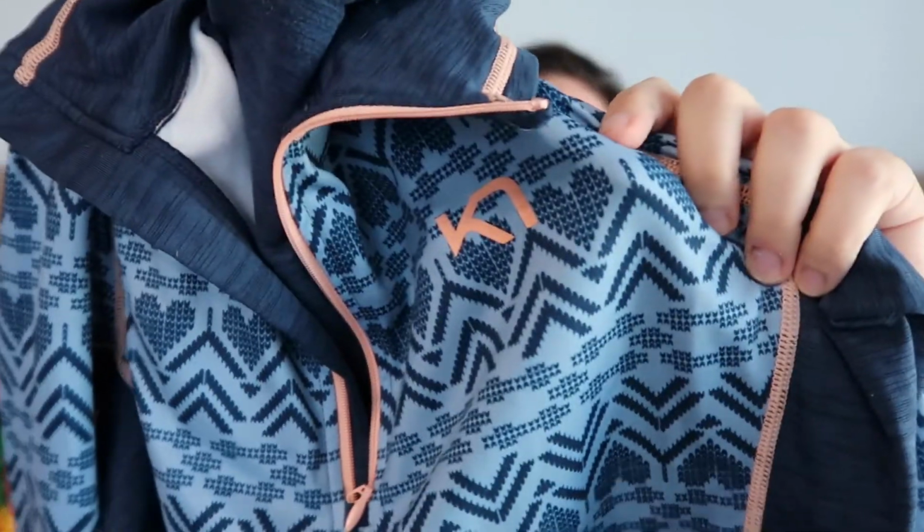And this is kind of like an activewear quarter zip pullover and this really fun print. Here is another glimpse of the logo right here. So yeah, I'm excited to see how this does.